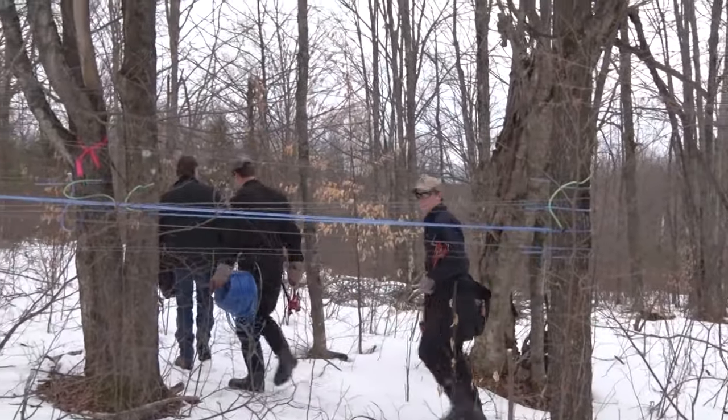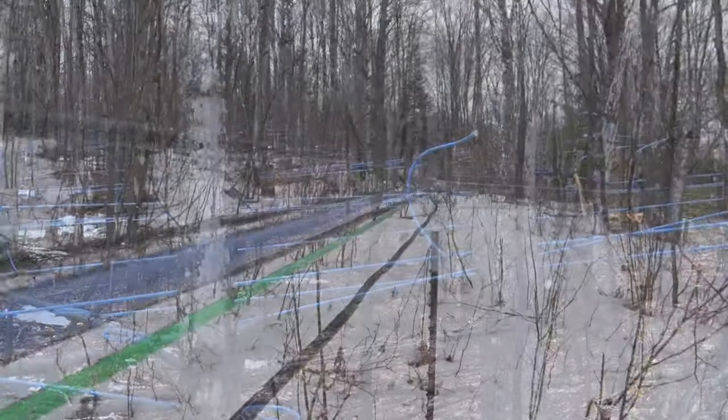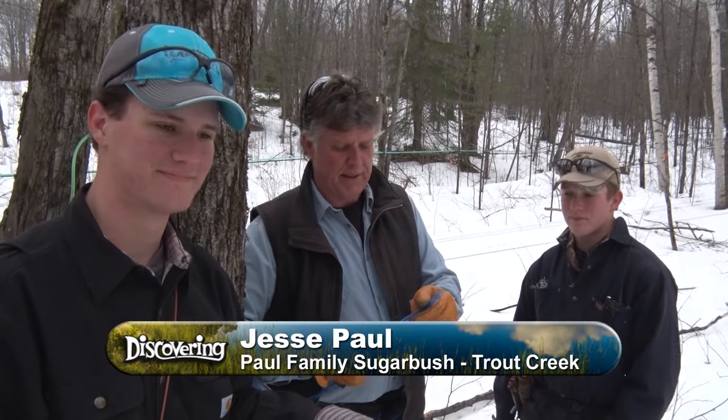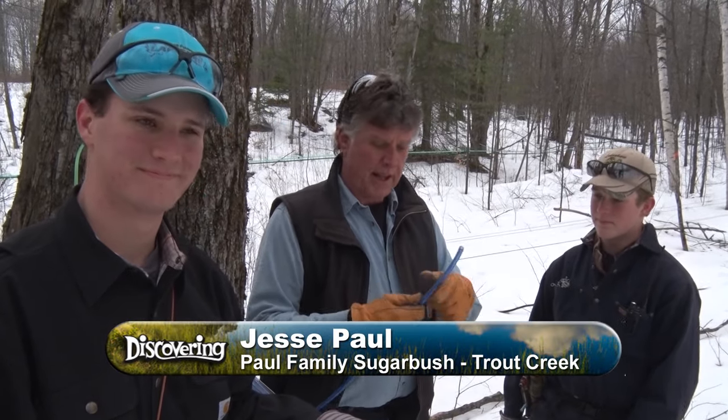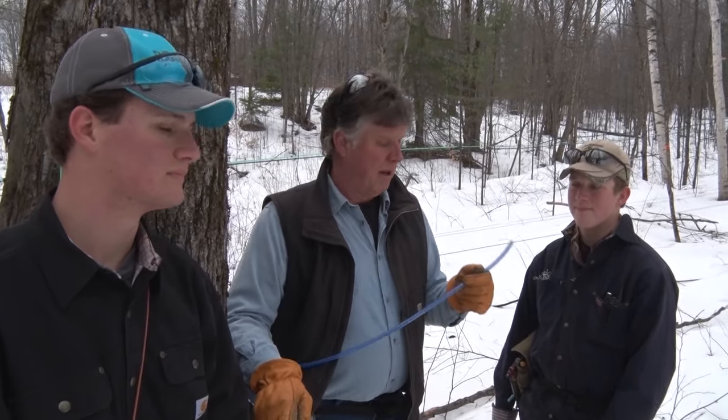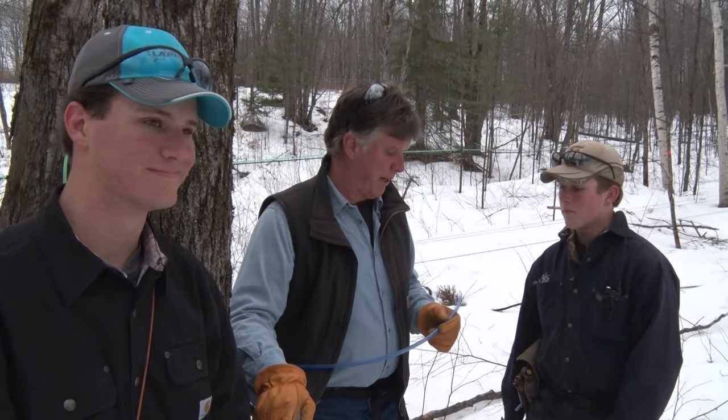We headed straight for the woods for a look at where this pure UP sugar water comes from. We're still adding additional lines. We're still expanding out here. This is a 5/16 of an inch tubing. This is what we call our lateral lines. They get hooked up to the main lines here. We have almost 10,000 taps on this bush. We'll show you how we do it here.